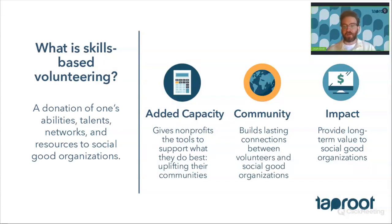So oftentimes, you can build lasting connections that go beyond that initial partnership or project you work on. You gain new advocates, donors, and board members, or even staff members from engaging in skilled volunteerism. There are a lot of skilled volunteers that end up loving the nonprofit they've worked with so much that they end up joining their board or something like that. We love to hear when that happens.